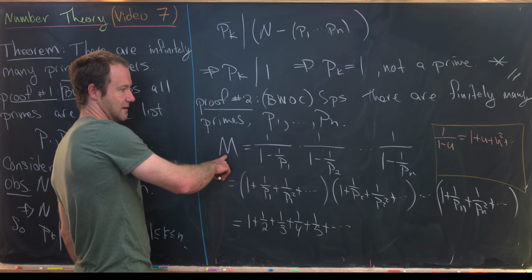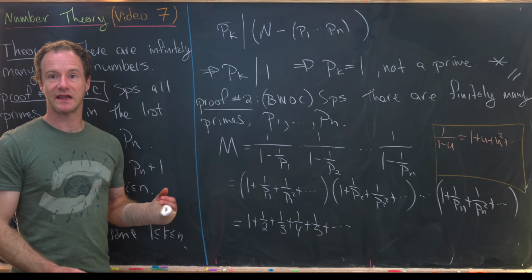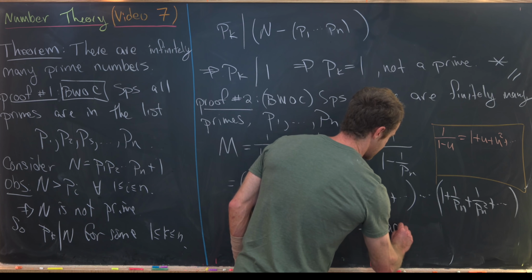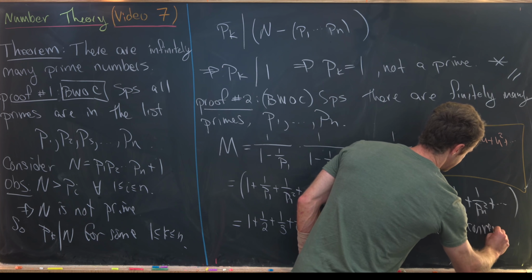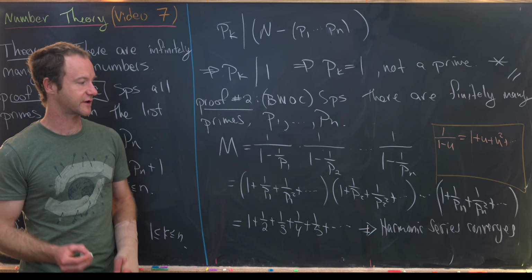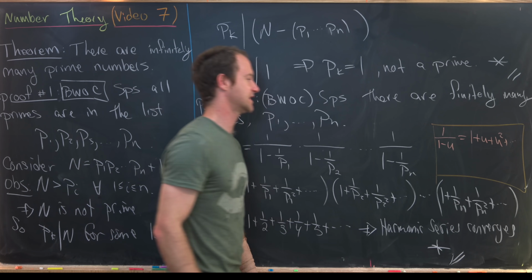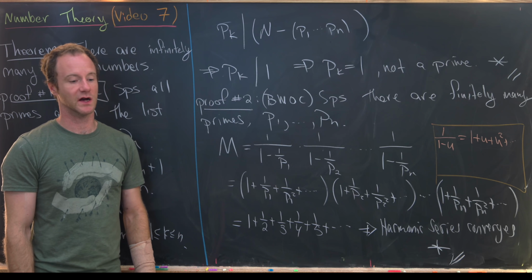Okay, but let's see what we've got here. We've got this number M is a finite product of positive numbers. That means it's a finite number, but it's also equal to the harmonic series. So what did we just do? We just proved that the harmonic series converges. But that's a problem because any Calculus 2 student, well, at the end of Calculus 2, knows that the harmonic series does not converge. So that means we've reached a contradiction. And what did we contradict? Well, going up to the beginning of the proof, we contradicted this assumption that there are finitely many primes.